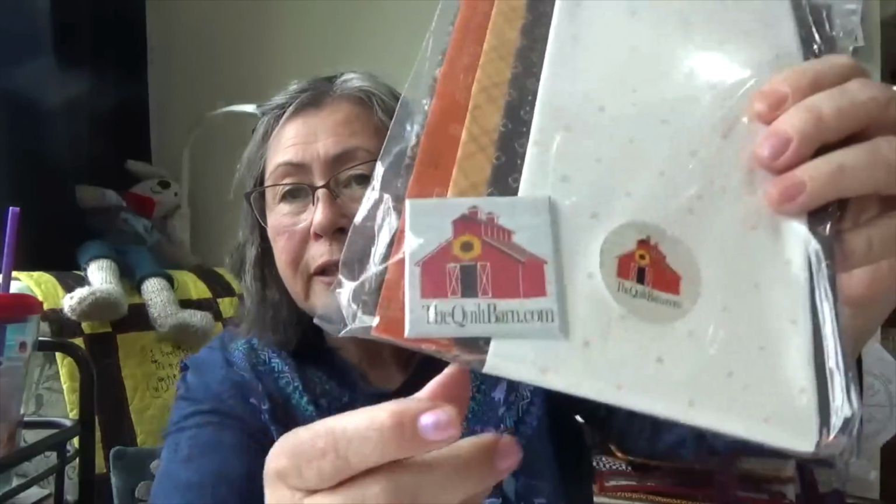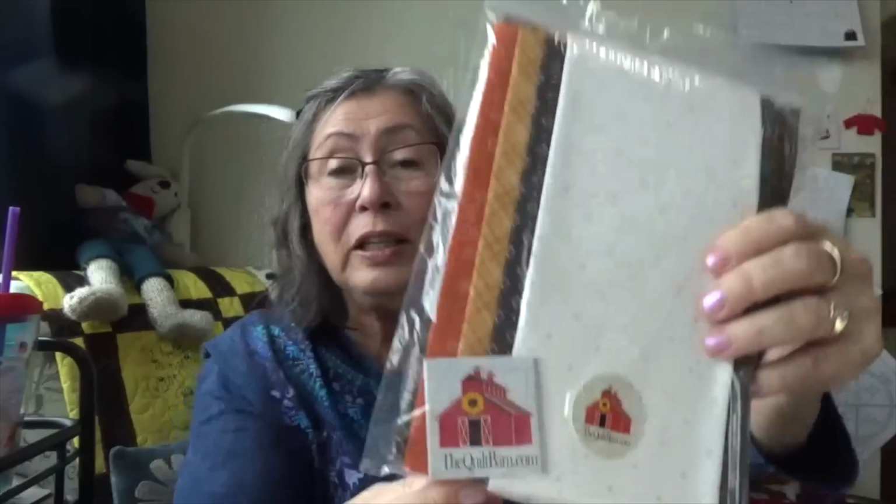I think I shared with you last time that a gal I know opened an online shop, the Quilt Barn. Look at that, the Quilt Barn in La Grande, Oregon. There are other shops called the Quilt Barn, so you want to Google and make sure it's the La Grande shop.